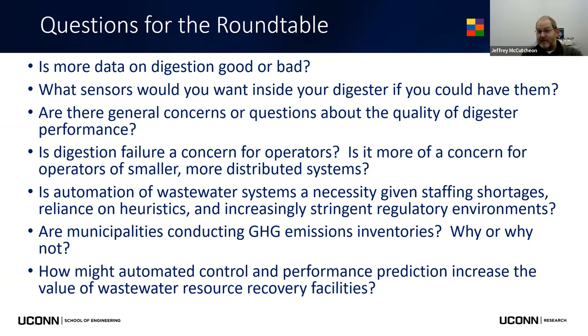How much do you want? Is there too much of it? And is that a bad thing? And how can that data be used to improve process performance or even automate systems as we maybe try to move away from heuristics and experience from operators and move toward a more automated approach, if that's something that municipalities even want. So this is a great opportunity for me to hear from the community about what it is you're actually looking for, and if we might be able to adjust some of our goals to meet some of those needs. So thank you, Janine, for putting this on, and I'm hoping we can have a robust discussion.